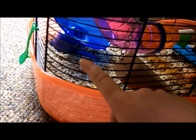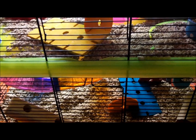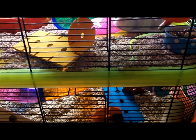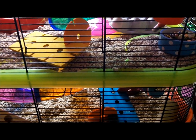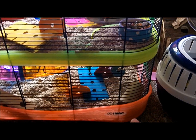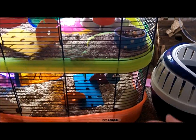You can also give a wheel straight off, but if your hamster is a baby when you get it, chances are it'll run too much because it'll just overdo it because it hasn't had a wheel before. So sometimes for young hamsters you have to limit the wheel time and maybe give them a wheel at night, take it away after a couple of hours, because they can overrun and exhaust themselves.